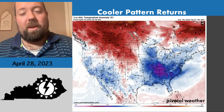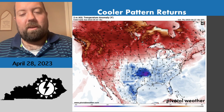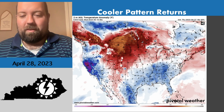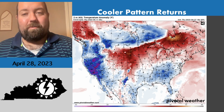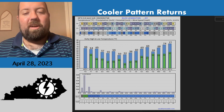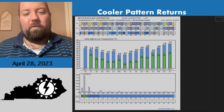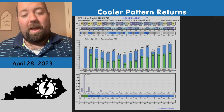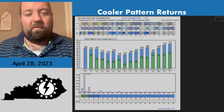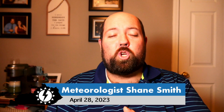And it's going to stay on the chilly side through at least next weekend before it looks like that trough may finally start to break down. But the cold air is hanging tough. We are definitely in a cooler than average pattern. In fact, it's not until the middle of the week after the Derby that we really start to see temperatures go above average in the long-range forecast models. And we'll have to just wait and see how that plays out. But overall, the forecast looking chilly and cool.